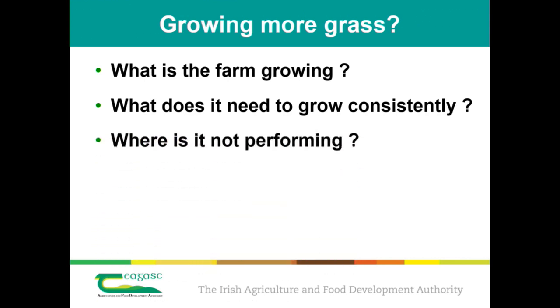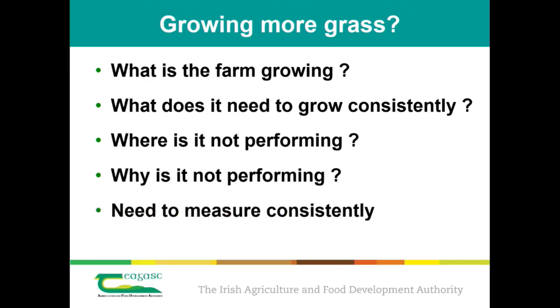Where is it not performing? Is it not performing in spring? Is it not performing by the 1st of August? Is it not giving you grass by the 1st of October? Where is it not performing? And why is it not performing? Is it because the grazing management is not good enough? Is it because the soil fertility is not good enough? Is it because there's not enough perennial ryegrass in the swards? So I suppose really where we have to start is we have to build up a picture of what the farm is growing, and we need to measure consistently.